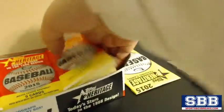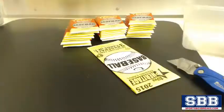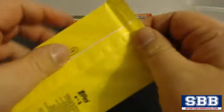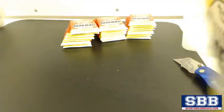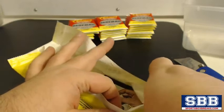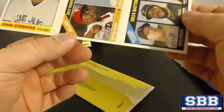Like I said, we'll take a picture if it's in there and send out an email. I'm sorting it. Alright, this will do it. Let's see what our triple is all about. Triple is four teams. Gibson.